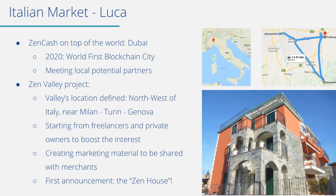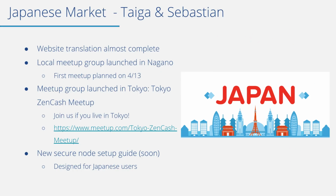So moving along to the Japanese market update. Taiga and Sebastian have been working on translations and actually scheduled 2 meetups. The first one will be in the city of Nagano on the 13th, and then a big one in Tokyo, which if you're in Tokyo or anywhere nearby, please check out the meetup.com link here that we have published and join the crew. And since secure nodes are such a big part of our system, these guys are working on a new secure node setup guide available in Japanese soon.